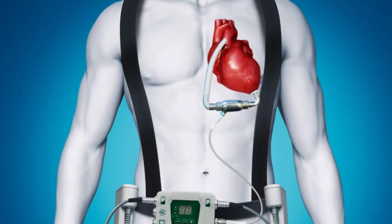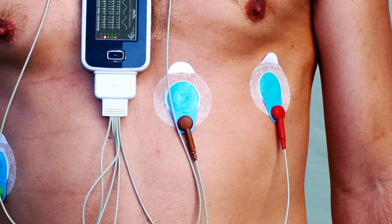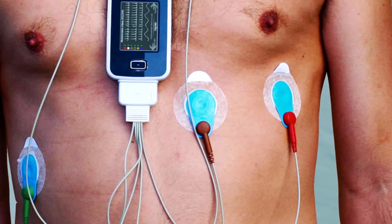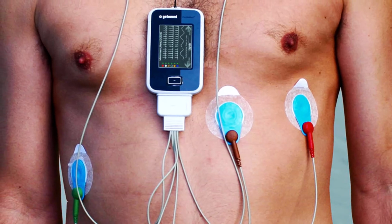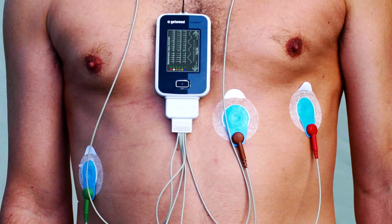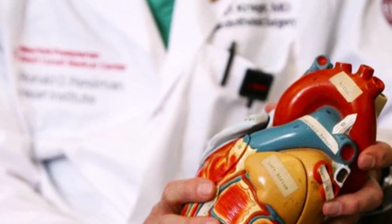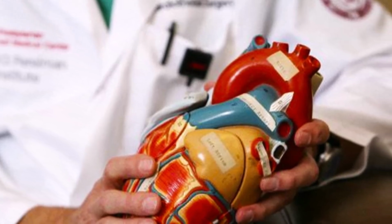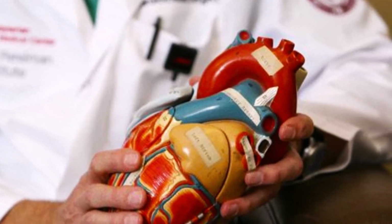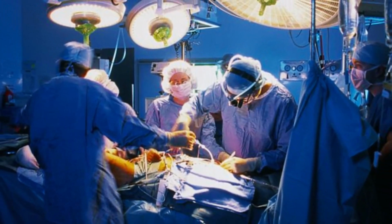Ventricular assist devices, VADs. These are mechanical pumps that support the heart's pumping function, often used as a temporary solution for patients awaiting heart transplants, or as long-term therapy for those who are not transplant candidates. VADs can greatly improve quality of life in severe heart failure cases by assisting the heart in circulating blood throughout the body. 3. Surgical interventions.